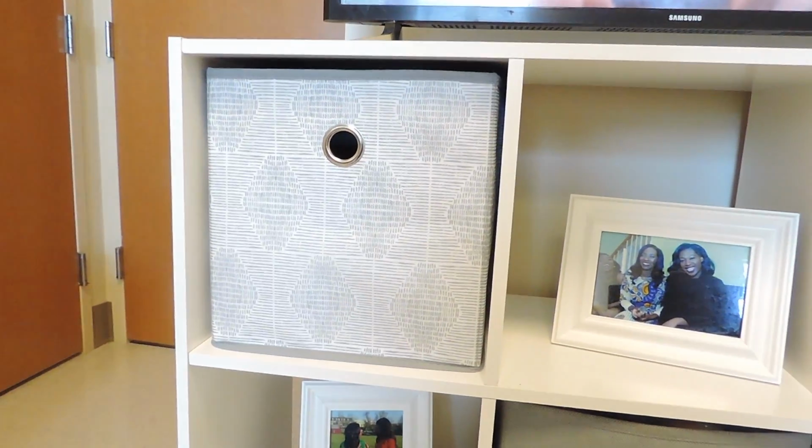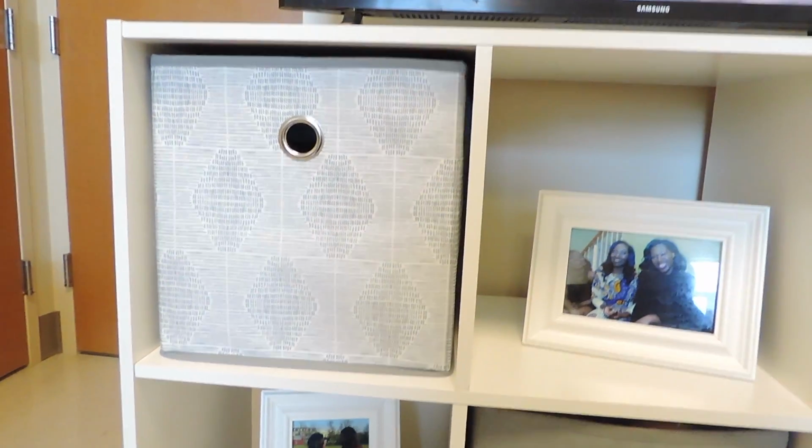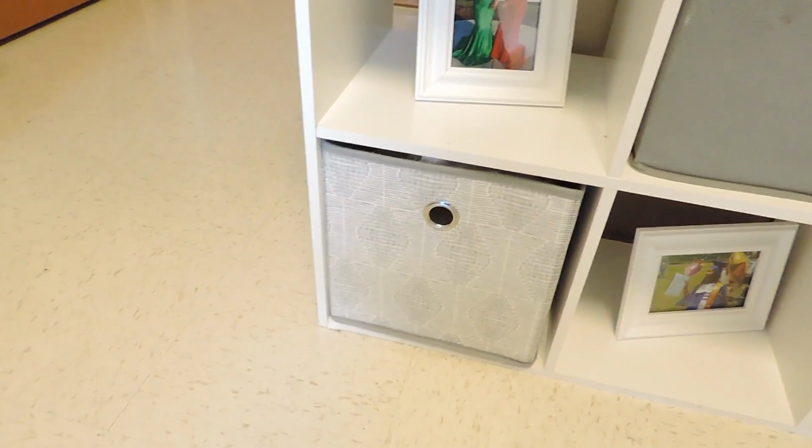All these bins contain random stuff, so that one has like food products, so like forks, plates. This one is hair products, everyday technology stuff, and then my makeup stuff.